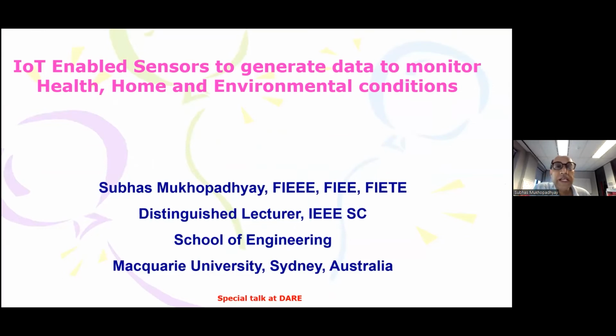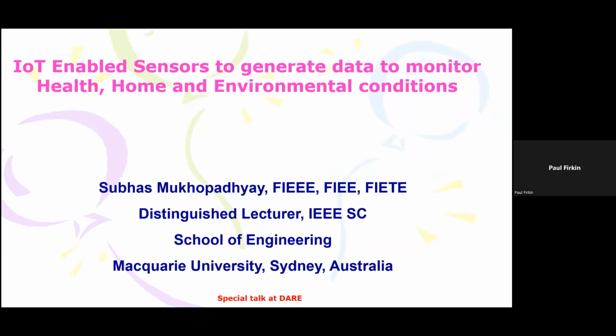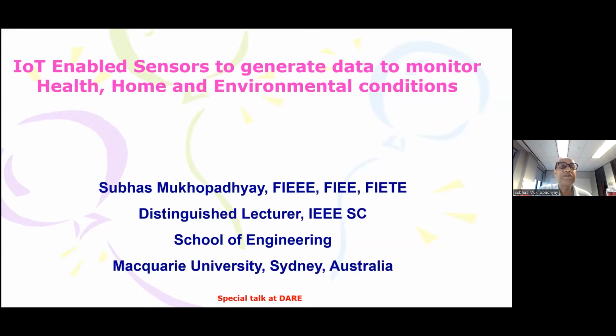So I've recently joined DARE as CI, and my background is sensors, but as DARE is mainly on data analytics, I thought it would be interesting to tell you about my background so that it will be useful in future, so that I could get involved much more with the DARE activities. So I have made the title IoT Enabled Sensor to generate data for health, home, and environmental conditions.